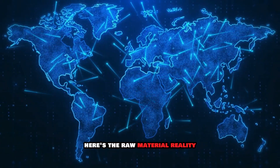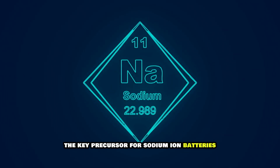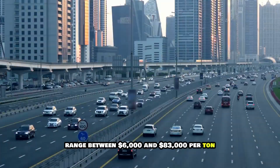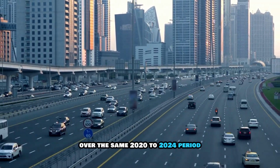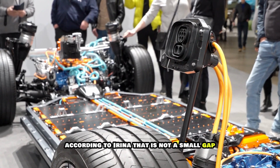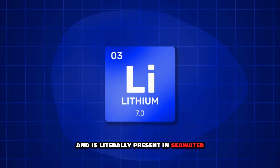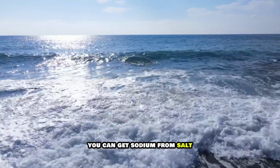Here's the raw material reality. Sodium carbonate, the key precursor for sodium-ion batteries, costs somewhere between $100 and $500 per ton. Lithium carbonate, by comparison, ranged between $6,000 and $83,000 per ton over the same 2020 to 2024 period, according to IRENA. That is not a small gap. Sodium is also roughly 1,000 times more abundant than lithium in the Earth's crust and is literally present in seawater in virtually unlimited quantities. You can get sodium from salt.